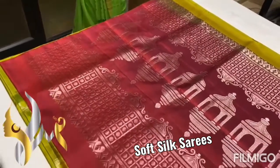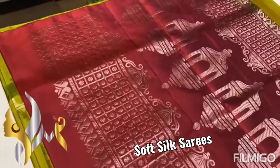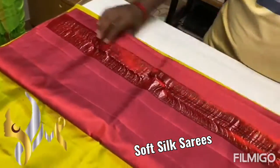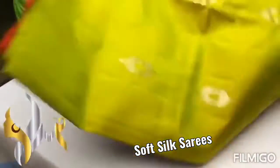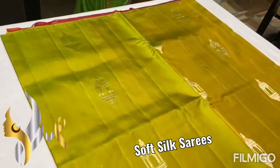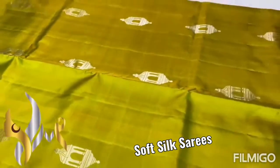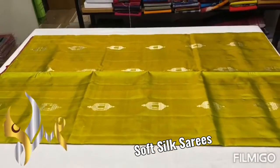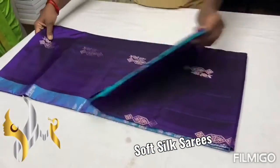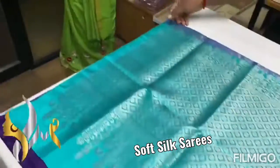We have a very beautiful pallu. These colors come rarely in pallu. Dual shade. Copper and gold mixed jari work, beautiful color combination.